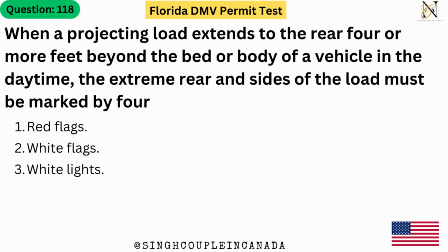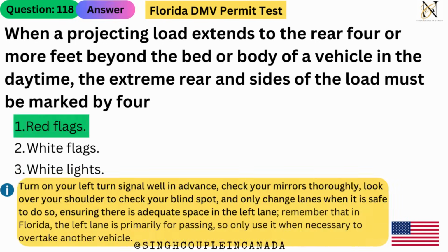When a projecting load extends to the rear 4 or more feet beyond the bed or body of a vehicle in the daytime, the extreme rear and sides of the load must be marked by 1. Red flags. 2. White flags. 3. White lights. The answer is 1. Red flags.